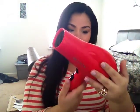The blow dryer that I use is by Revlon. It looks like this. Well, it doesn't have a name, but it is by Revlon and it's red. And it has low and high heat and then cool, warm, and hot. When I'm blow drying my hair, I put it on the highest setting, and then the hottest heat possible because, like I said, it's gonna be a minute before my hair dries.